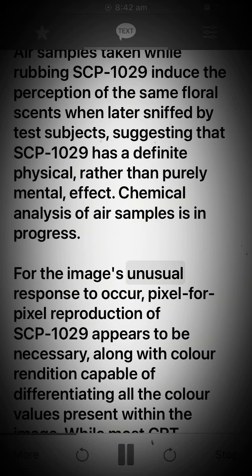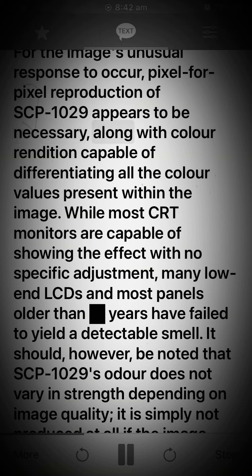For the image's unusual response to occur, pixel-for-pixel reproduction of SCP-1029 appears to be necessary, along with color rendition capable of differentiating all the color values present within the image. While most CRT monitors are capable of showing the effect with no specific adjustment, many low-end LCDs and most panels older than years have failed to yield a detectable smell.